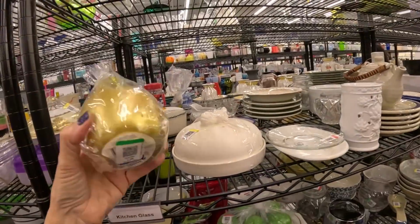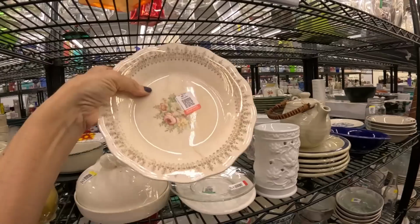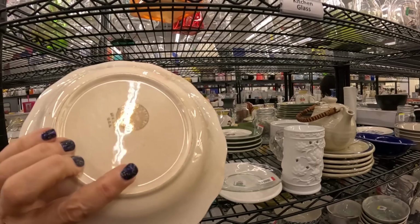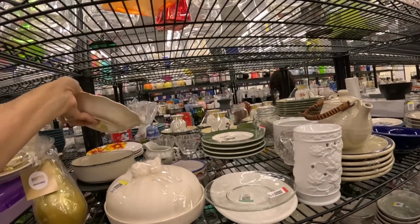Martha Stewart's gold pear. It's a candle. There's an old piece of china. How did I start looking at old china? Chipped and cracked, very pretty. The French Saxon China Company, 22 karat gold. Beautiful.